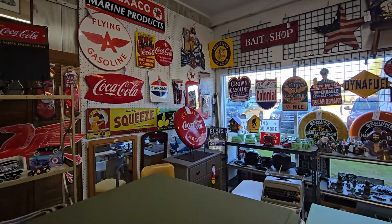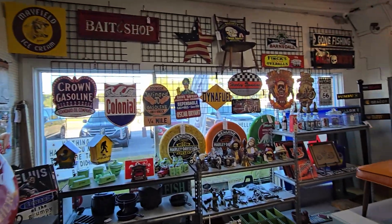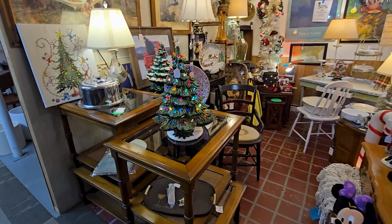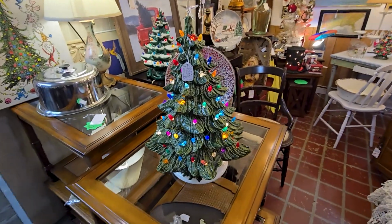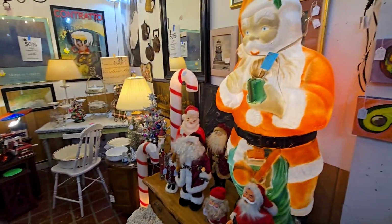They got Elvis and gas signs. Oh, look, Steph, for your dad, they got some Harley Davidson signs over here. We love these vintage Christmas trees that light up. Your mom needs this one, Steph. That's amazing. Look at the blow mold Santa.